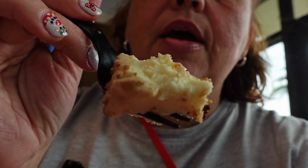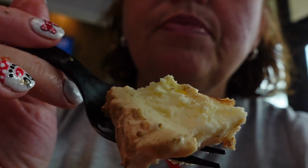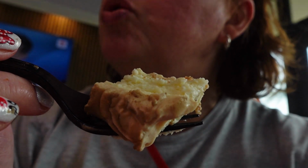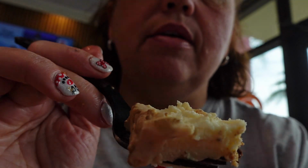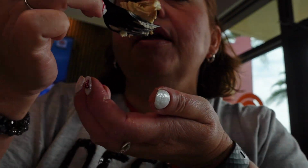That is the pine cone. I can't remember what she said it was. Creme fraiche or cream cheese or something like that, and it's hazelnutty. It's really light and yummy.